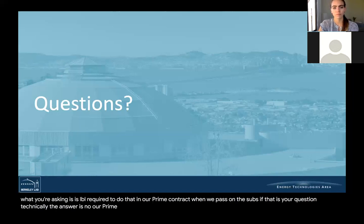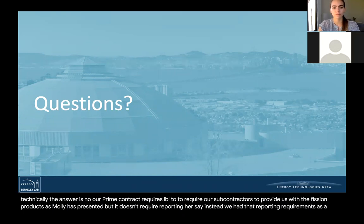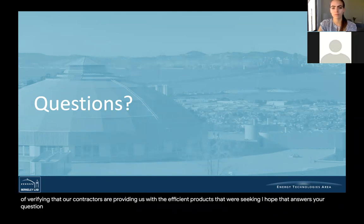Our prime contract requires LBL to require our subcontractors to provide us with efficient products, as Molly has presented, but it doesn't require reporting per se. Instead, we add that reporting requirement as a way of verifying that our contractors are providing us with the efficient products that we're seeking. I hope that answers your question. Thanks, Chris. And John, if you have a follow-up, please go ahead and post it in Q&A and we'll come right back around to it.